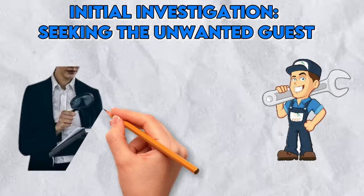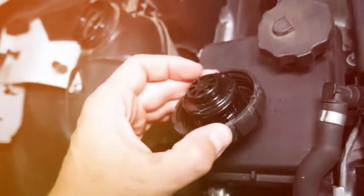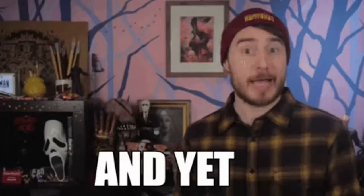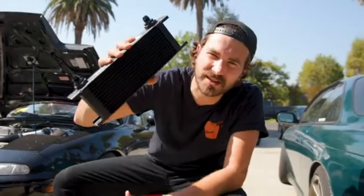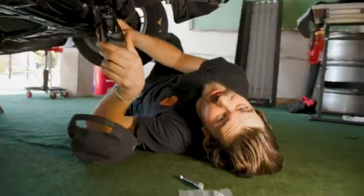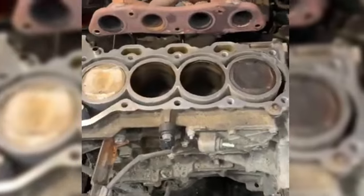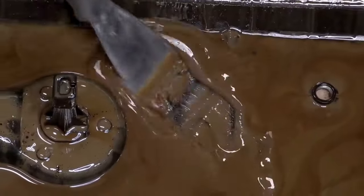Initial investigation, seeking the unwanted guest. A car's coolant reservoir isn't a place where murky mysteries should reside. And yet, there it was, a perplexing blend of oil and coolant. Possible suspects? Let's line them up. The oil cooler, that helpful chap that prevents overheating, could be the culprit behind the strange mixture in the coolant reservoir. Its malfunction or a leak could lead to oil contaminating the coolant. Another suspect could be a blown head gasket, which can cause oil and coolant to mix.